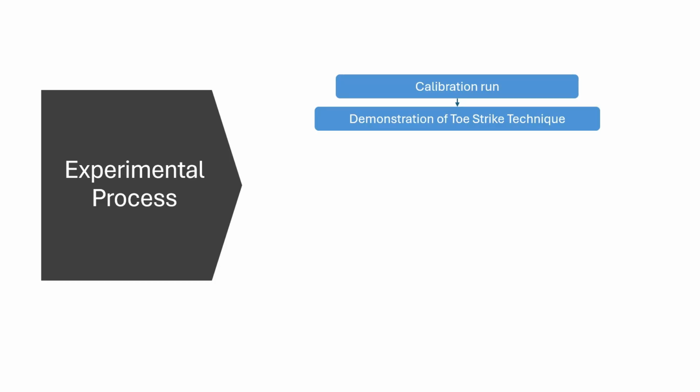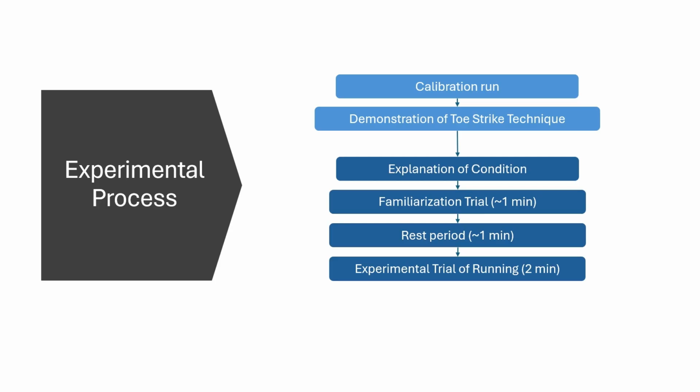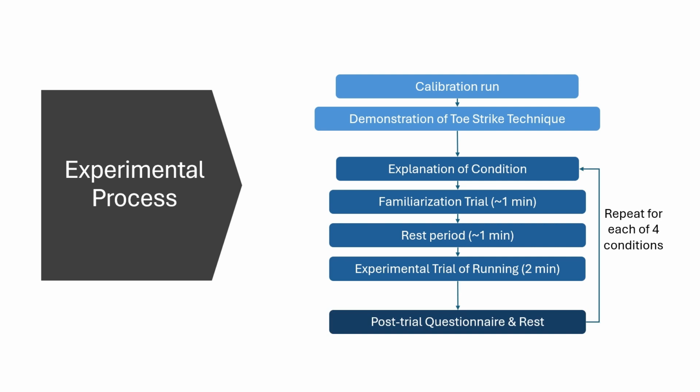The experiment began with calibration to identify each participant's target running speed, followed by a demonstration of the toe strike technique. For each condition, participants ran for 1 minute to familiarize themselves with the condition, took a brief break, then used each design for 2 minutes. Participants were instructed to try to avoid heel strikes while maintaining target speed. After each condition, they completed a questionnaire capturing their player experience.